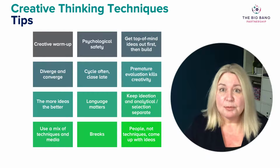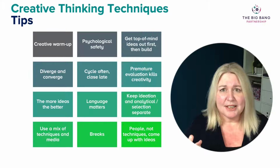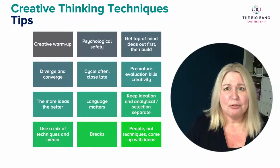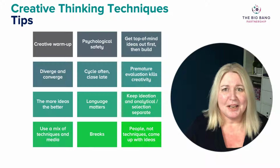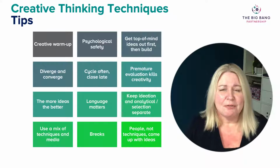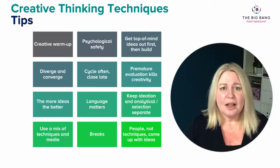Tip number 7 is the more ideas, the better, because ideas are really combinations of other ideas. So if you only have one idea, idea A, you're only going to have one idea. But if you have another idea, idea B, you've got 3 ideas because you've got idea A, idea B, and then the 2 ideas together, a third idea, A and B, and so it goes on the more ideas you have. So the more ideas, the better. Quantity matters, as does tip number 8. Language matters.